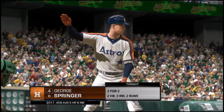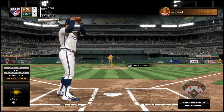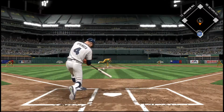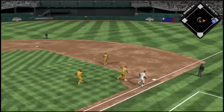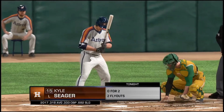Here's George Springer. He'll try and get things started as we begin inning number 6. Center fielder, George Springer. Pitch coming. Here it is. Bat splinters as this is on the ground to first base. Throw not in time, and he beats it out for his 3rd hit tonight.